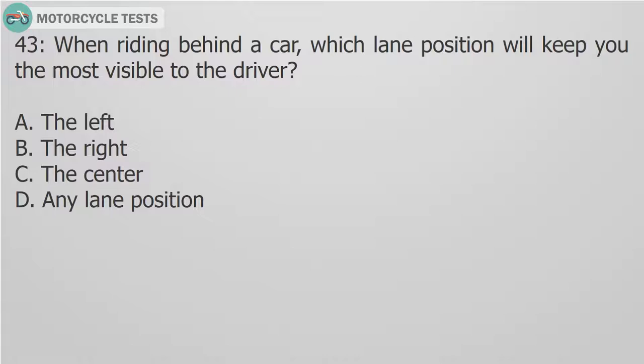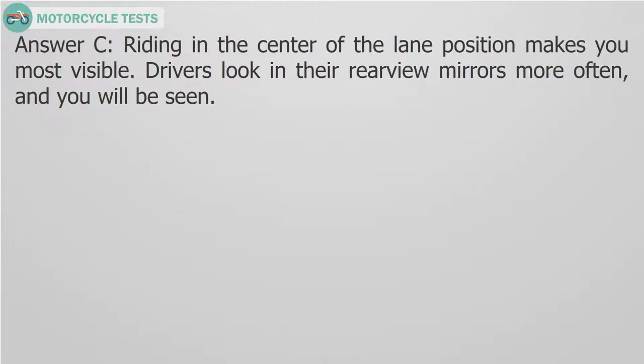Answer C. Riding in the center of the lane position makes you most visible. Drivers look in their rearview mirrors more often, and you will be seen.